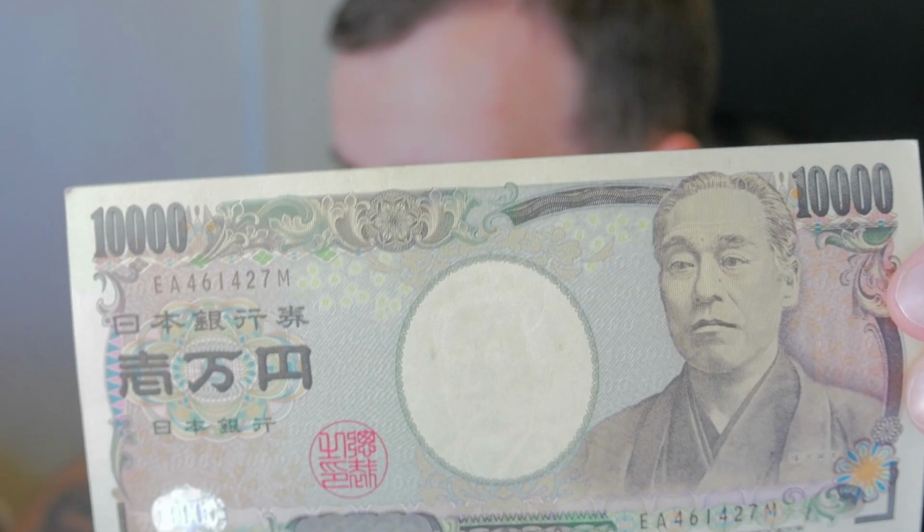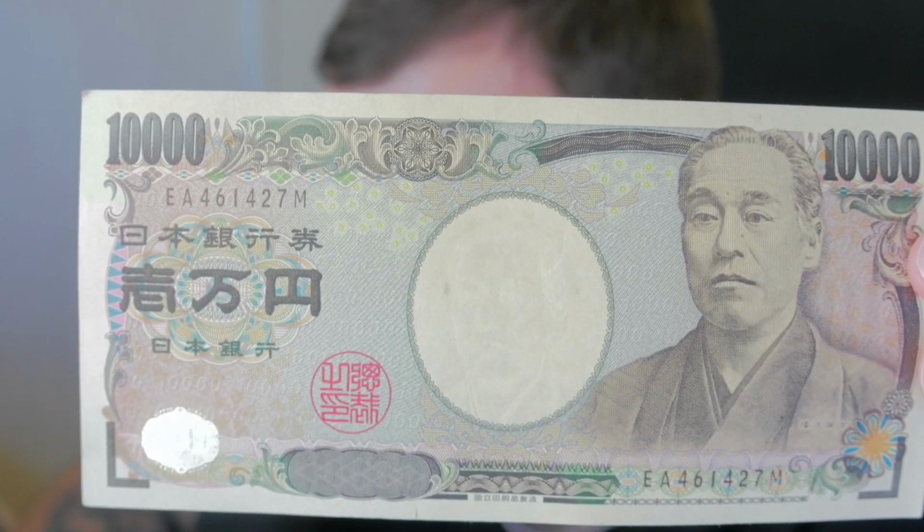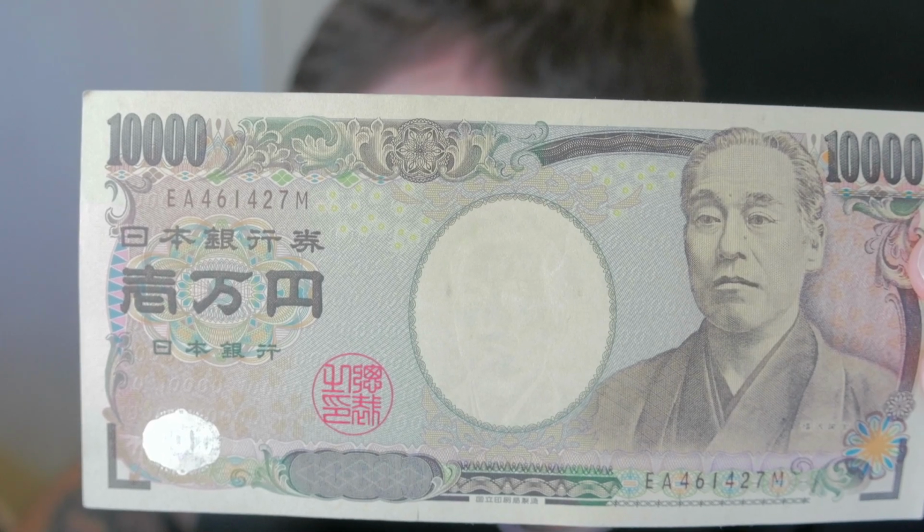The 10,000 yen note. Amazon keeps sending me emails. So weird.